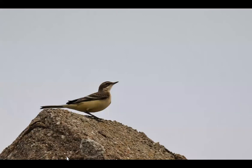It was these guys, so yellow wagtails. It was quite a good year for yellow wagtail. Over 30 recorded, and most mornings they'd be going over, but they were an early bird.